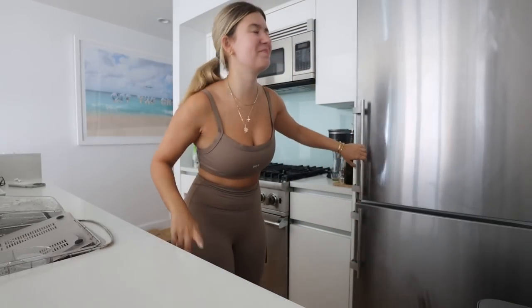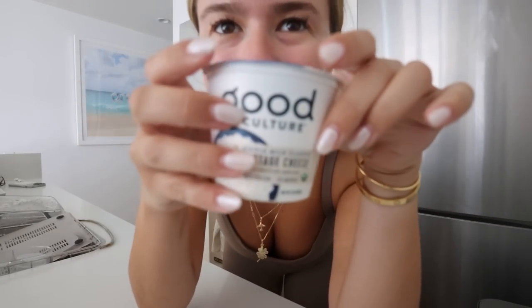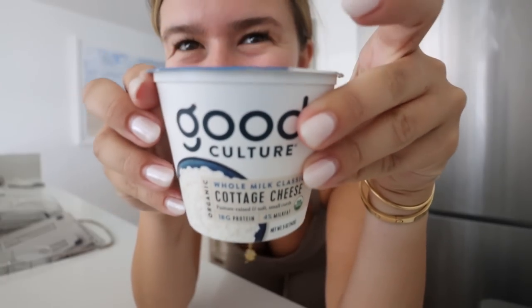My butt this morning, but it's time to have my post-workout cottage cheese. I'm so excited. I've been dreaming about this cottage cheese my whole walk back.